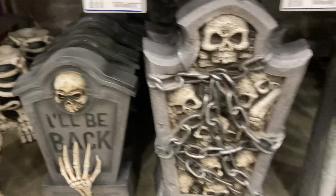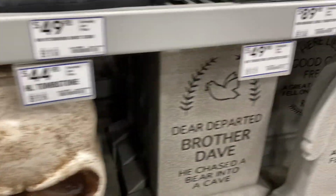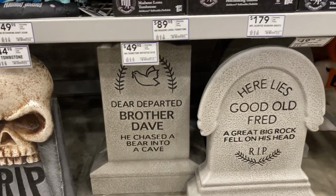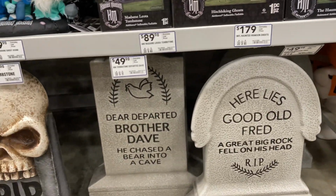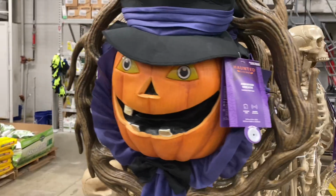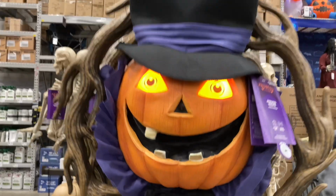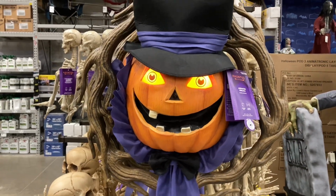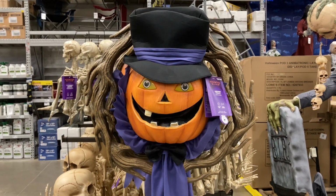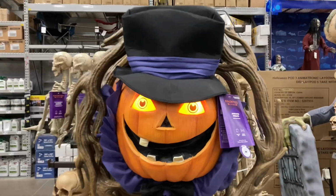That is so cool. Now here we got some tombstones. These are big stone tombstones, too. They look cool. Here we have, I believe these are from the Haunted Mansion ride. There you go. I don't think the Gravedigger is plugged in, unfortunately. Here we have the new pumpkin wreath. Oh, the mouth moves. Did not know that. Can't really hear what he's saying, but still a cool looking one for sure.